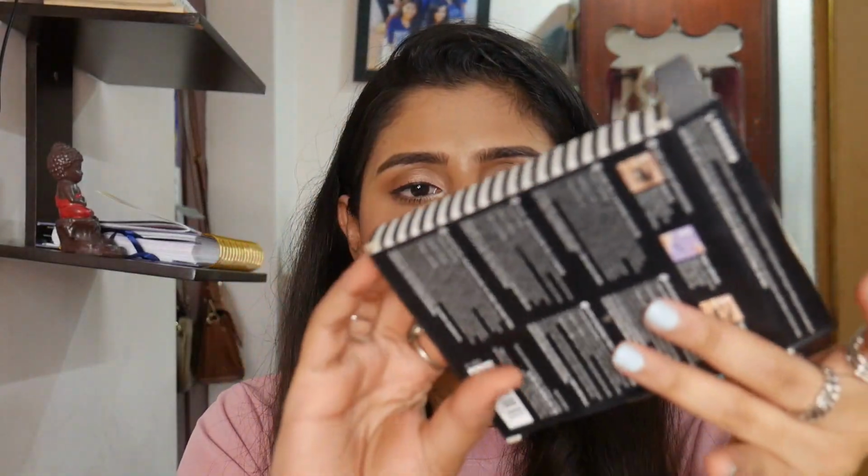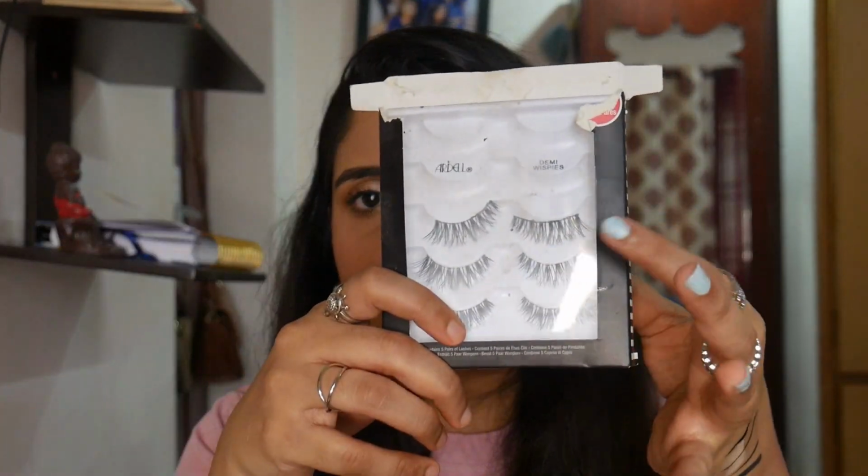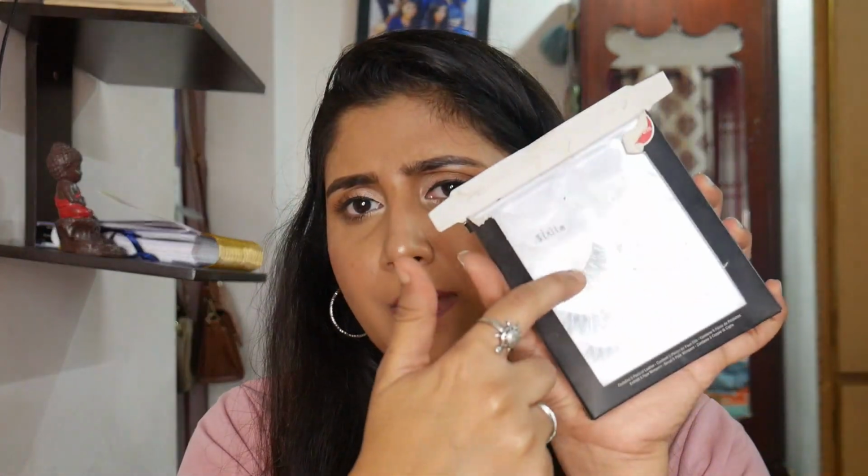Let's talk more about lashes. For lashes, I've been loving these Ardell lashes. Already 2 pairs are gone, and this is the pair that I'm currently using. I can use one pair multiple times. It does not rip or anything. It works pretty well. I don't mind using them. I just clean this band up and then use them.